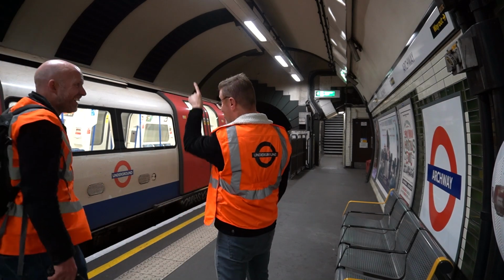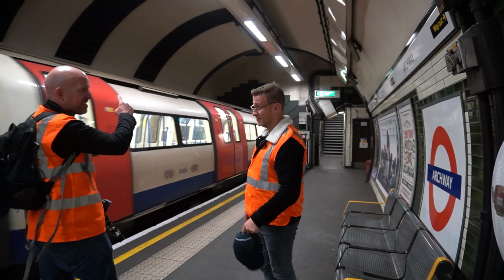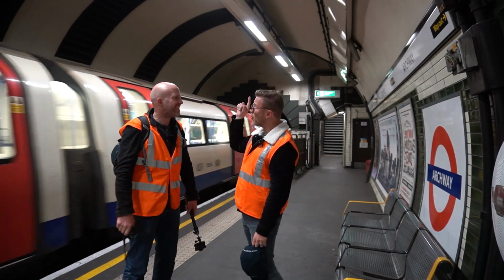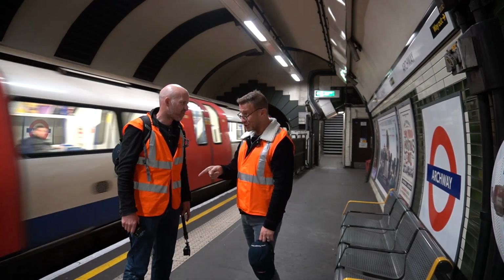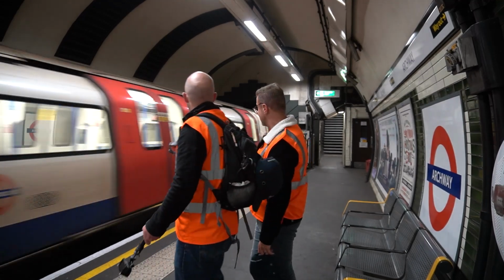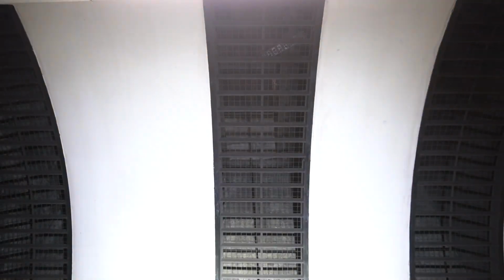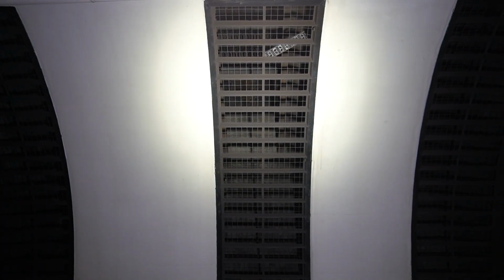So we're back on the northbound platform. These things, wherever we spot them, we tend to get excited, don't we? Yeah, we do, because there's so much more above them that we normally can't see. However, you've got your big torch. I do. So, if we just wait for the train to go. Now, up here is a vent shaft. That goes a long way up, doesn't it?